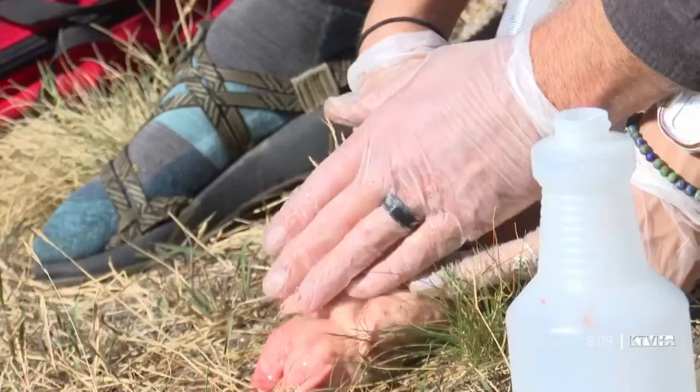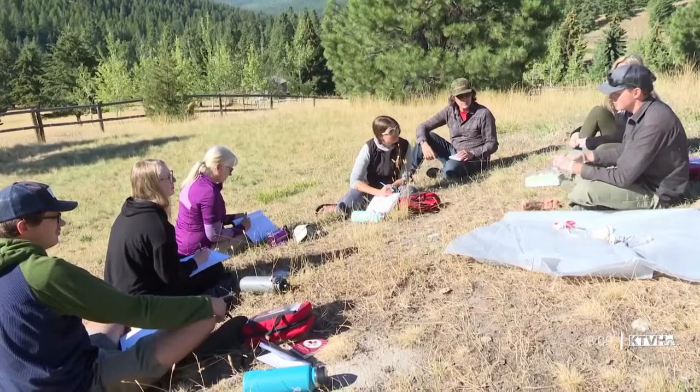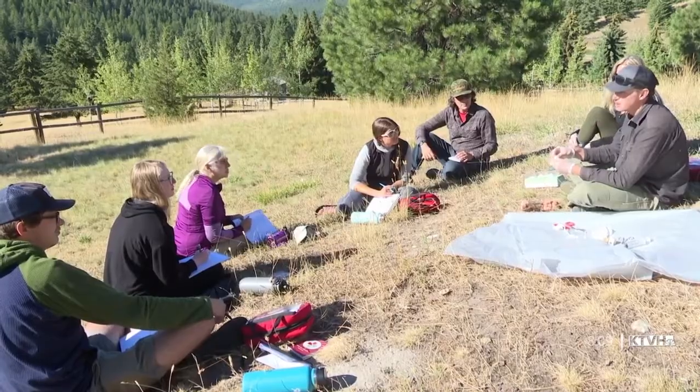Whether it be for myself and my friends and family when we're recreating in the backcountry, or if we happen to come across something while we're out, it really gives the confidence and excitement that I'll be able to make a difference. In Kalispell, Kiana Wilson, MTN News.